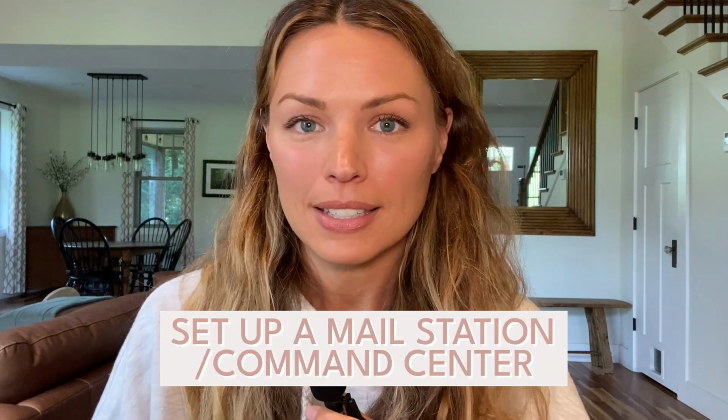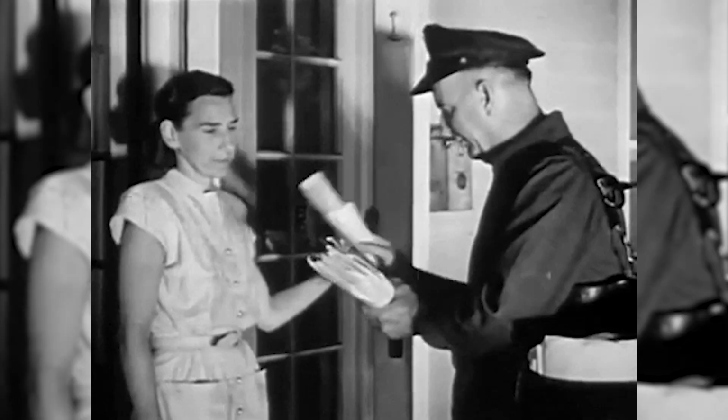Set up a mail station or command center for all incoming paperwork, bills, mail, and the like. That way it has a spot to live before you get to it later. Otherwise, guess where it's gonna end up? On your kitchen counters or on an entryway table where you don't want it.